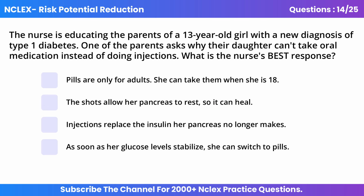Question 14. The nurse is educating the parents of a 13-year-old girl with a new diagnosis of type 1 diabetes. One of the parents asks why their daughter can't take oral medication instead of doing injections. What is the nurse's best response? C. Injections replace the insulin her pancreas no longer makes.